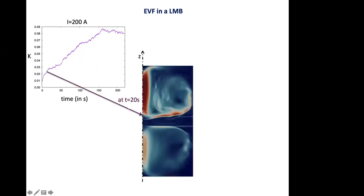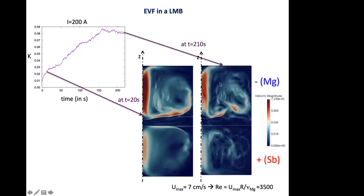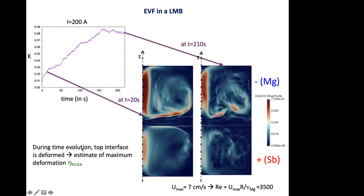And so we see that that was at a small time. We see these two jets appearing, and then at large time you have this recirculation, which is more intense in the top layer. If we look at the value of the Reynolds number at the end of this run, we have a Reynolds number which is slightly turbulent. But what I want to stress is that during time evolution, the top interface is deformed. We have measured the maximum deformation, which I call eta max, that gives us the smallest thickness between the two interfaces here.